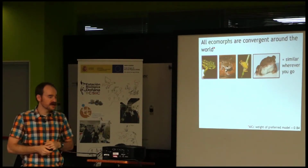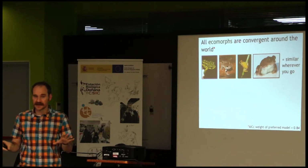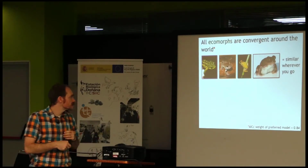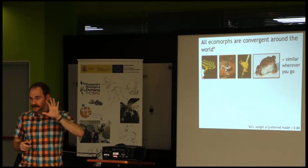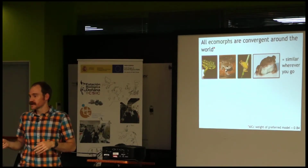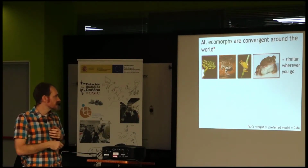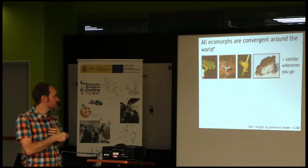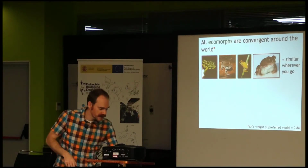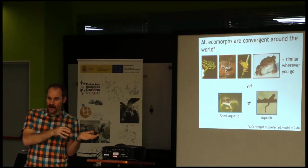Okay, so the punchline is that what I found was that the convergence model, the one that did not consider any historical factors at all, was the strongest by far. Okay, so in this case, what this means is that if you go to Central Africa, or you look for tree frogs here, or you look for tree frogs in Australia or in South America, you're generally going to find a frog that looks kind of like this. Okay, and this is true for terrestrial frogs, arboreal and burrowing.